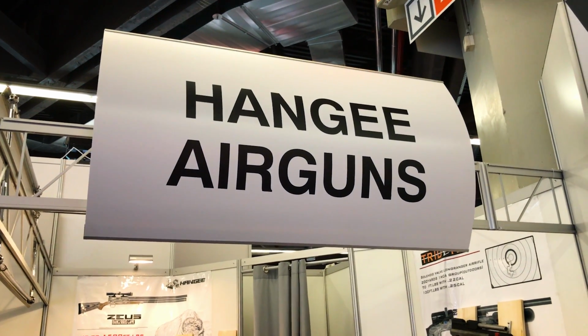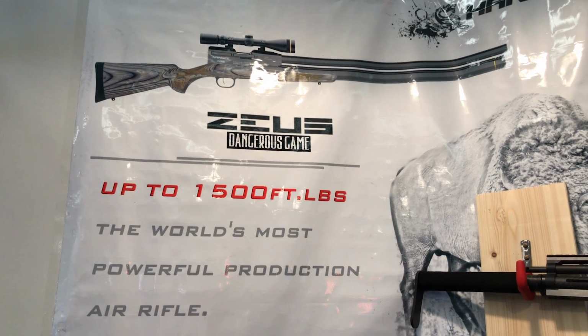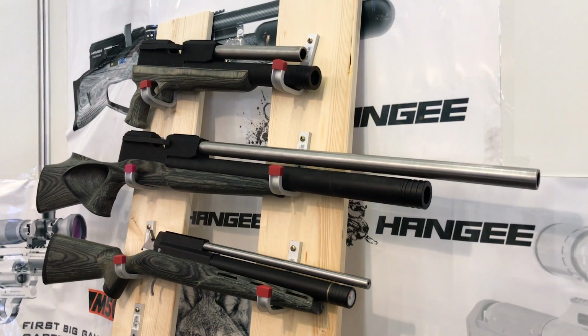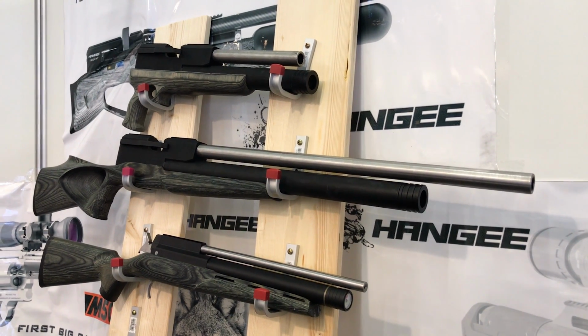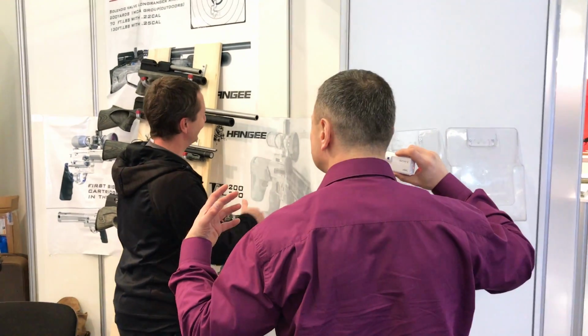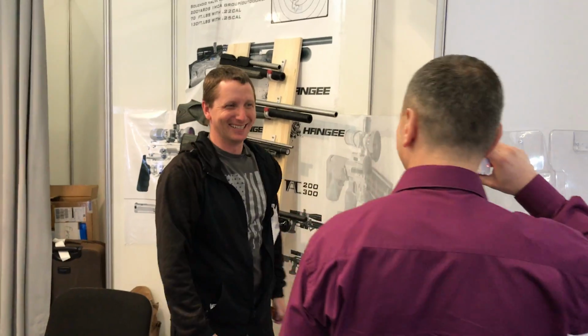Talking about Chinese companies, here's something that's going to absolutely blow your mind. This is a .72 caliber 1500 foot-pound PCP. This thing is a freaking cannon. I don't really have much of an interest in big bore air guns, to be honest, and I have no idea whether this thing is safe or not, but it certainly attracted plenty of attention, so I thought it would be worth sharing.